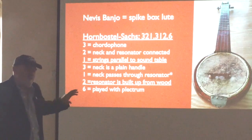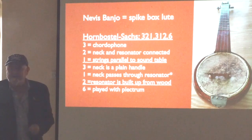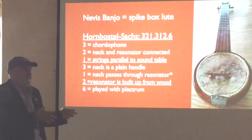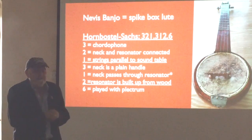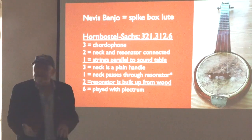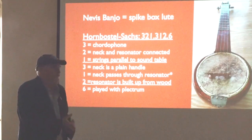Quasi-scientific, not pseudo, it's quasi-scientific. And this comes from the world of ethnomusicology. The musicologists back in the late 19th, early 20th century made up a system of classifying musical instruments around the world that was almost like you would classify plants or animals, or like books in a Dewey Decimal System.